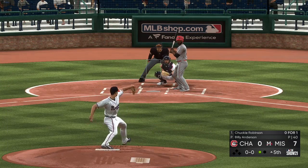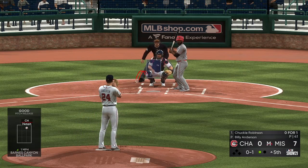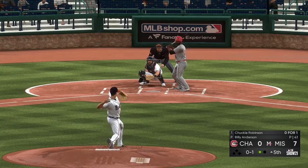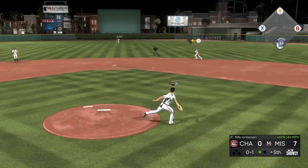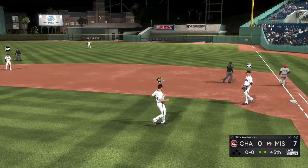At the plate, Chucky Robinson. As he'll take a changeup here for strike one. 0 for 1 for him here in this one. On the ground, up the middle. And there's out number two.